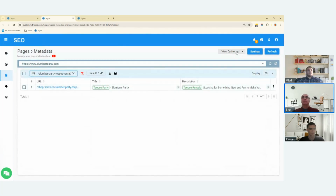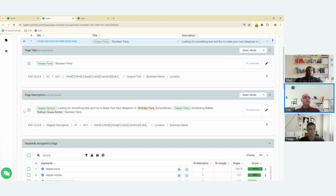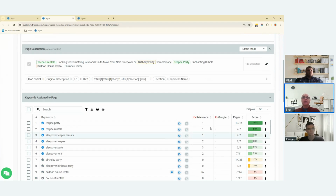So let's take a look. You can see the difference between the original and the optimized. The optimized one changed by adding the keyword to the description, and this is one of the parameters that caused this increase. When the keyword is already in the title, then there's no need to replace it because it's effective. So the system knows how to make intelligent decisions regarding each one of them. And here you can see the relevance for each one of them for that particular page.